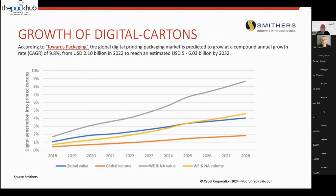I just want to now go on to what's going to happen to this market. Smithers came out with quite a few facts at the end of last year saying it is going to grow. It is going to grow by 4 or 5% in Europe, and it's going to grow by 8% in the US. So it's predicted the US is going to grow very quickly. It is around the world also. There are presses going in everywhere. And in China particularly, there are a lot of presses.